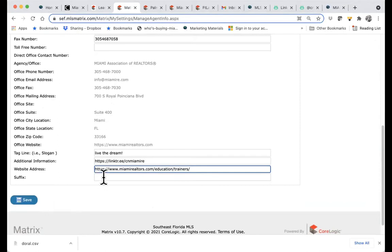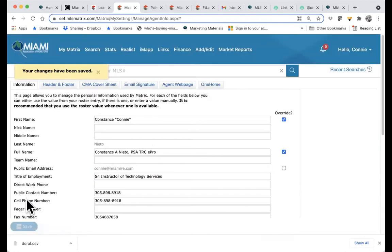In suffix, this allows you to put if you're the third, you know, His Royal Highness, Her Royal Highness, the second, senior, junior, anything like that that you would like. And then we click save. You can always come back in and update the information. So as you start to earn designations and certifications or anything else that you would like to add, or you create your website, you would come in.